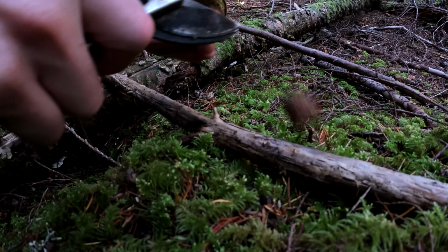There's our mixed mushroom tote. So if we were selling fresh, we'd be a lot more careful about cleaning these in the forest and keeping them separated. But because we're drying everything and washing most of our mushrooms before drying them, we can deal with all of that at home. A forest bounty. Okay, last quick pick of the day here.